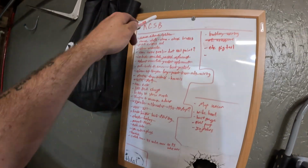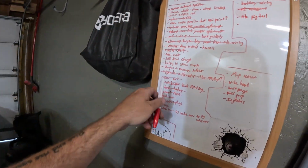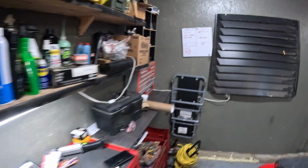Look at this long list of stuff I still need to do for this truck. I mean, I only need like maybe 4 things here to actually get it running and get it tuned, but there's so much stuff that I want to do to it compared to everything over here.